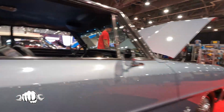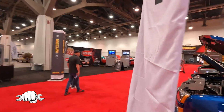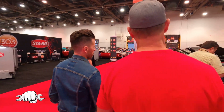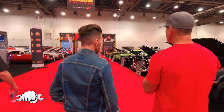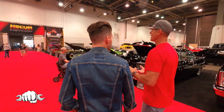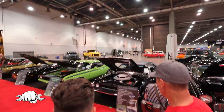Let's go down, I feel like it's like Gucci Row here. Let's walk down here. When the cars come here, does someone come through and clean all the cars, do you know? Oh yeah, because everything is spotless. Yeah, so when they arrive, they get a nice little detail, and then right before they go across the auction block, they get a final detail.